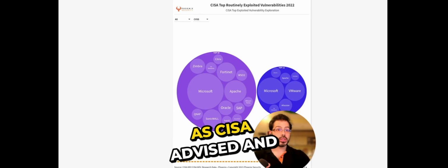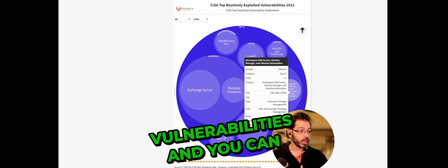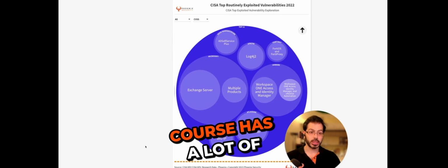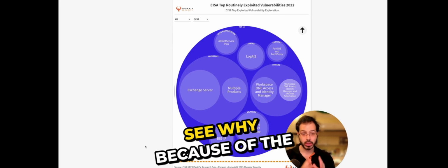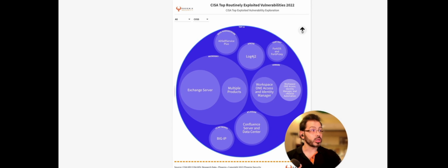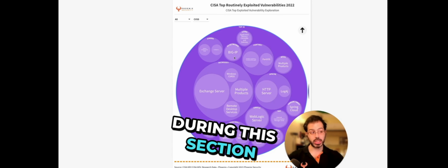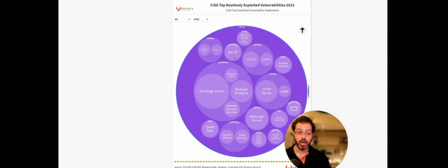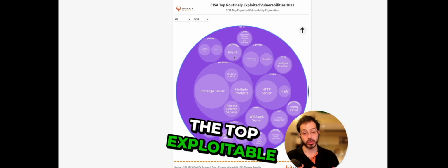As CISA advised, we've divided things by the top 12 vulnerabilities and the various vendors related to those vulnerabilities. You can see multiple products related to this. Microsoft, of course, has a lot of them, and we're going to see why, because of the attack surface. In general, there is a division in this section between the top 12 and the top 30, which is the second part of the top exploited vulnerabilities.